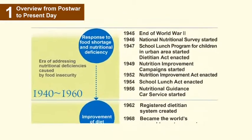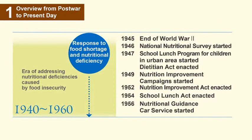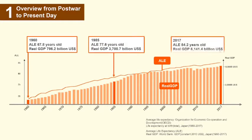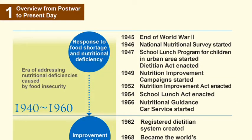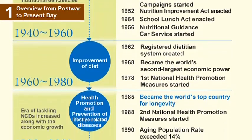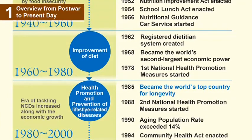In 1945, when post-war Japan suffered from food shortages, responding to nutritional deficiencies was the first priority of nutrition policy. During this period, Japan received food assistance from the U.S. and international institutions. Following those hard times, Japan entered a period of high economic growth in the 20-year period from 1950 to 1970, and the Japanese population grew to exceed 100 million. As economic growth continued, changes in diet and lifestyle led to an increased prevalence of lifestyle-related diseases. Because of this, nutrition policy began to focus on improving people's dietary habits.